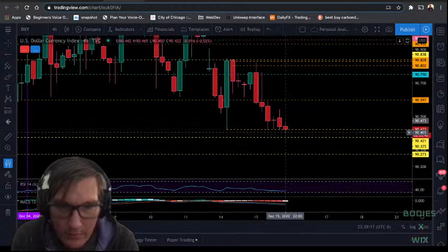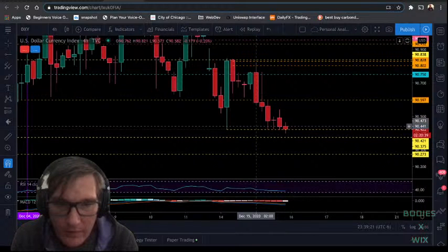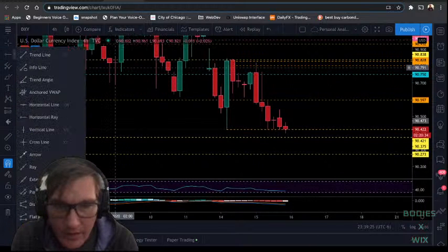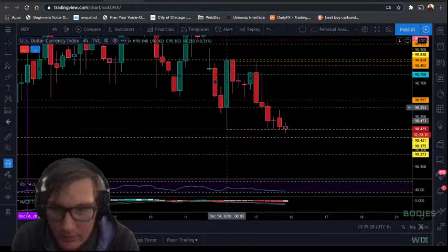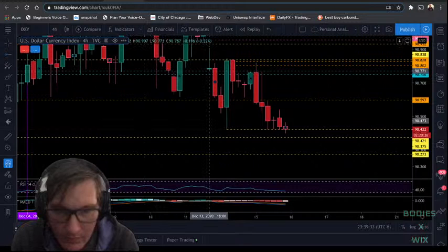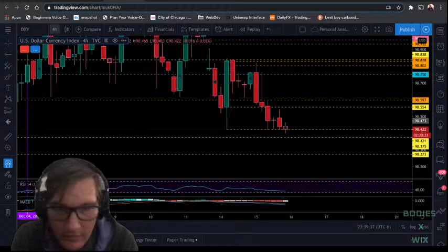I think the dollar is going to do the same thing. The dollar is going to eventually pull back. It's going to hit the volume of the body of this candle here. Right, the 4-hour candle. Pull back at the volume of this body, go lower.